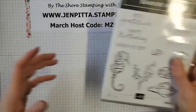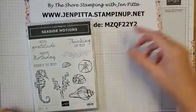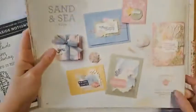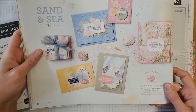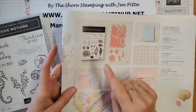All right, so what I thought I wanted to do today, as I was trying to come up with color schemes, and I was looking through our mini catalog, and of course this is a nice beachy vibe, which goes with our current seashell set, which is carrying over, and I love. So I'm very excited about that.